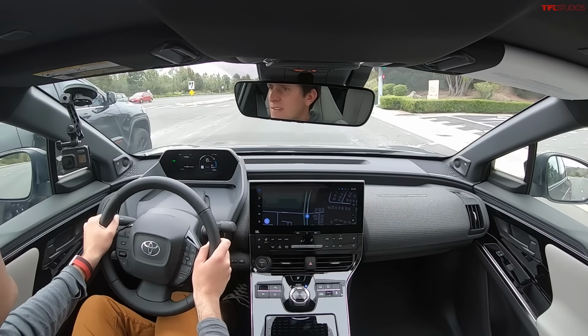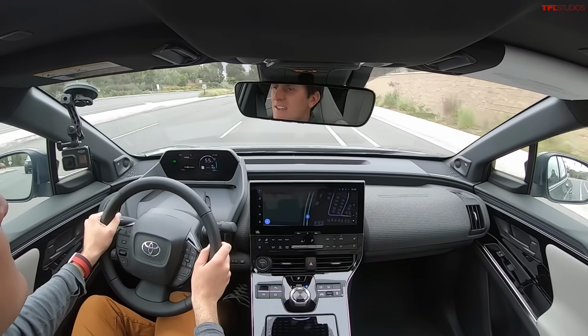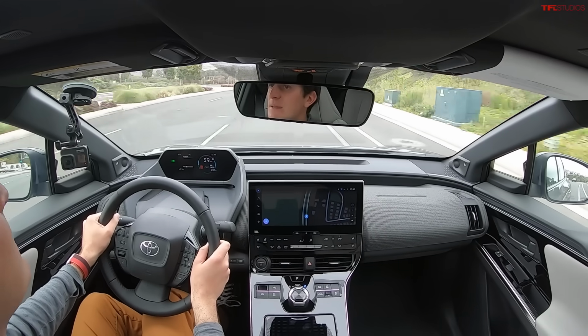Okay, driving the bZ4X, we are stopped at a stoplight. I'm gonna plant it now. This is the Limited all-wheel drive. And the Grand Cherokee next to me is gone, and there is the speed limit there, 60 miles an hour. So we are looking at 214 horsepower and 248 pound-feet of torque out of a dual motor all-wheel drive setup. Now, 214, 248, not crazy numbers on paper, but of course, that instant electric torque means that this thing certainly feels quicker in the real world than its on-paper numbers would suggest.